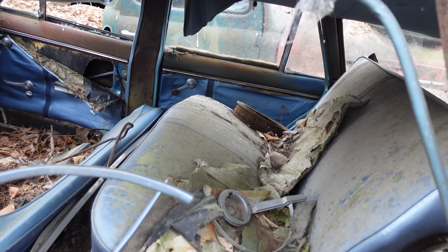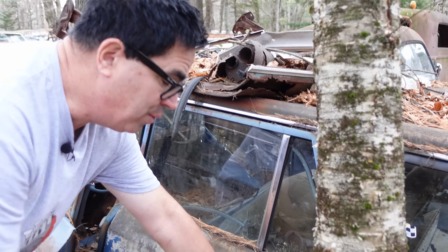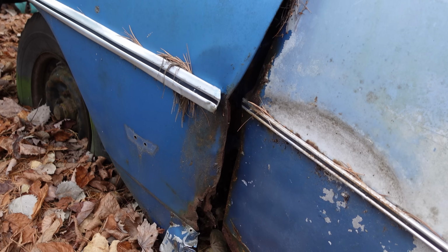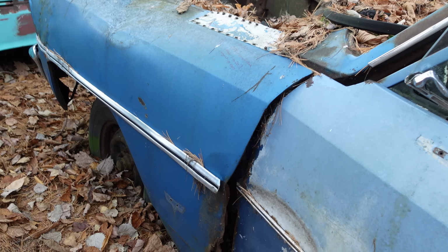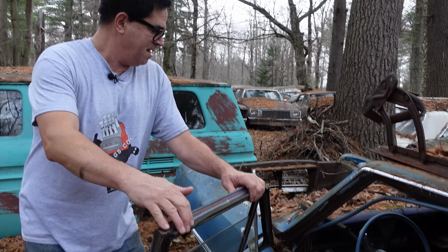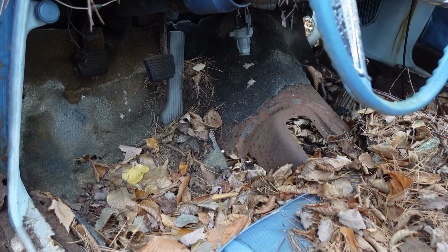Rust has definitely taken its toll on this one, but this is a special one, very uncommon car. Why? Well, we start with the front fender, and we see right here the remains or the stain of a V8 logo. Now keep in mind, while you could get a 327 in a Nova hardtop or non-wagon, you could not get the 327 in a wagon, 283 only. But again, a V8 powered wagon like this is pretty cool, but even cooler than that is what we see inside. A clutch pedal, okay, and a floor hump. This is a factory 4-speed Chevy Nova station wagon.